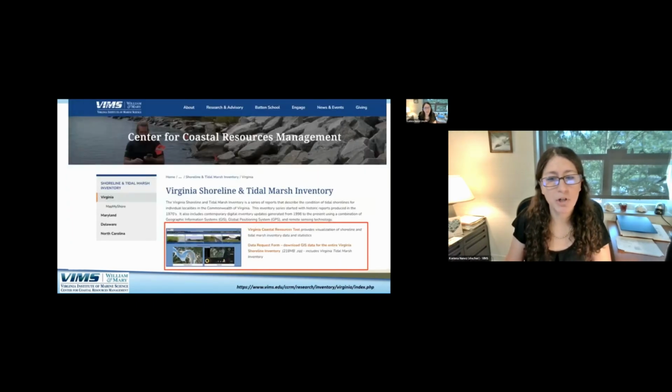So shoreline and tidal marsh inventory data are publicly available through the Virginia Coastal Resource Tools on the VIMS website. The platform provides tools for both visualization and data download to support informed decision-making.